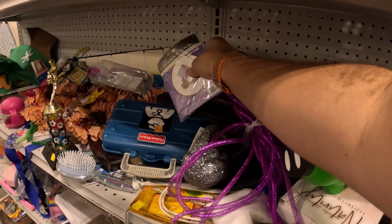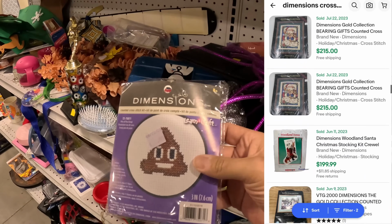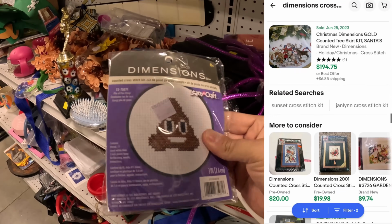Well, this is funny. One of my favorite things to pick up are these Dimensions cross-stitch kits. Some of them can be worth hundreds if you find the right ones. This one I don't think is going to be worth a crap though.